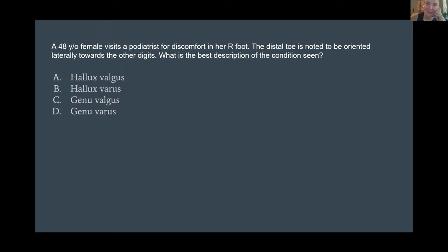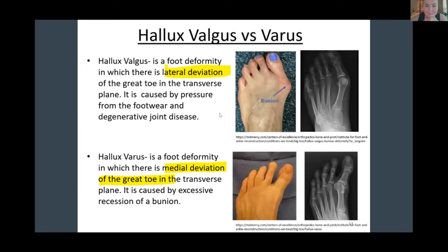Okay, you guys are pretty much all getting this. The distal fragment is oriented laterally towards the other digit. So remember, if it's lateral, it's going to be a valgus. And since we're talking about the foot, it's going to be the hallux. Jenny remembers the knees. How I remember this is that if it's valgus, valgum, the joint you're talking about is stuck together, which means the distal end is lateral. It's silly, but it works. If you put both feet together, the joints would touch up, like glue together, gum. So you get that lateral deviation. And then the varum is medial.